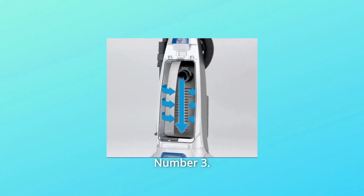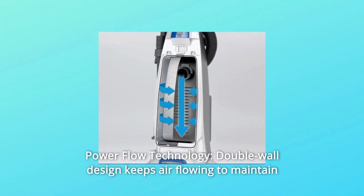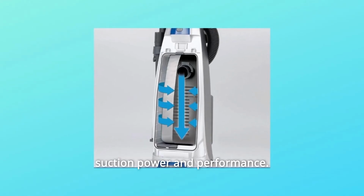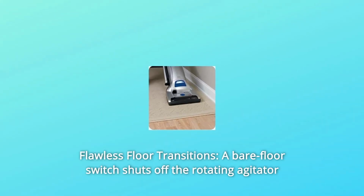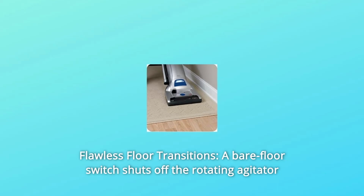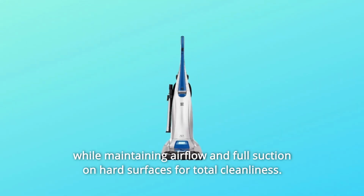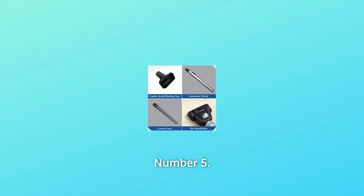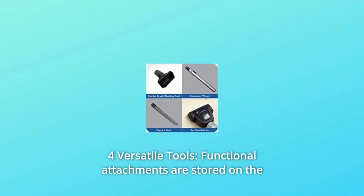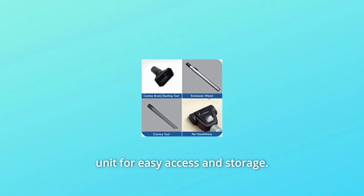Number 3. Power flow technology. Double wall design keeps air flowing to maintain suction power and performance. Number 4. Flawless floor transitions. A bare floor switch shuts off the rotating agitator while maintaining airflow and full suction on hard surfaces for total cleanliness. Number 5. Four versatile tools. Functional attachments are stored on the unit for easy access and storage.